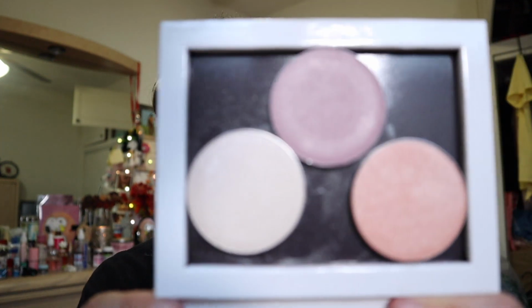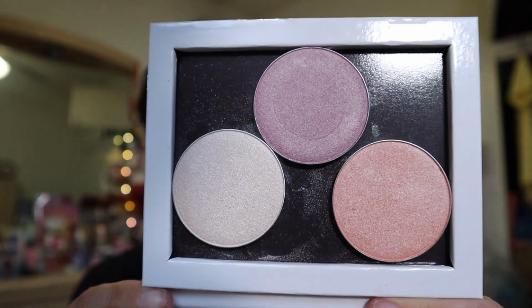You could go really lightweight, or you could go heavy-handed. I think it looks beautiful on my skin tone, and I think it would go very well for any skin tone actually. So I think Sydney Grace's highlighter formula is very great, and I'll definitely try to use these two later on. But for the highlighter, it was a good hit.